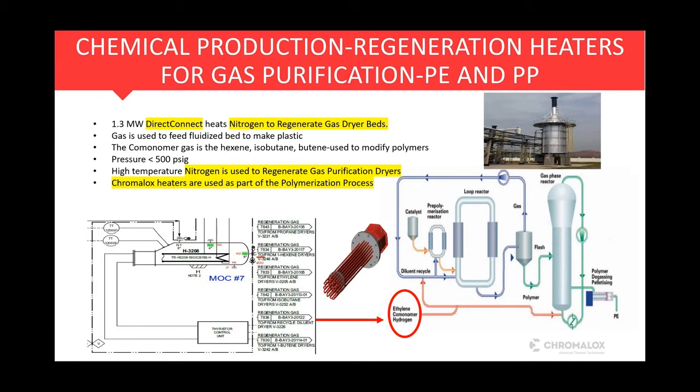Another big application, as mentioned before, and I know Mike touched on, was the regeneration heaters for gas purification. In this particular slide, we have a gas phase reactor that's used to make polyethylene and polypropylene. It's important for that gas phase reactor to have dry purified incoming gas going into the fluidized bed reactor. This is a heater that Chromalox supplied for a polyethylene process. Each polymer technology will have its own polymer recipe. However, the need for dried and purified incoming gas really doesn't change through the applications. The more purified the incoming gas stream, the better the quality of the customer produced product. Fossil fuel fired regeneration heaters are being replaced with electric direct connect heaters.